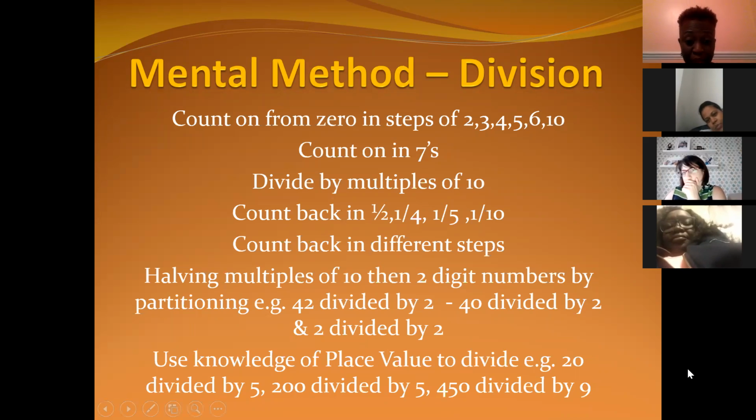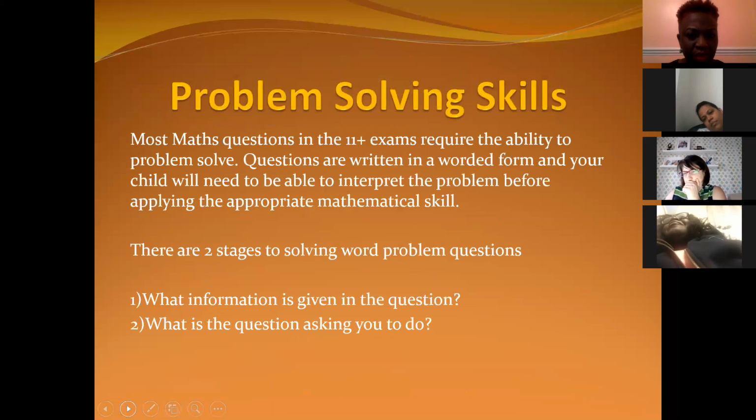So I've given an example there as well. 20 divided by 5, then you can find 200 divided by 5. You could also do 450 divided by 9 by doing 45 divided by 9, and then you could do 450 divided by 9. So, moving on.